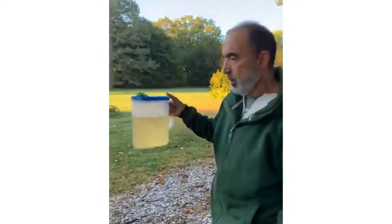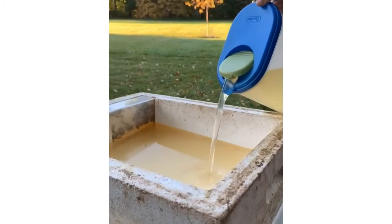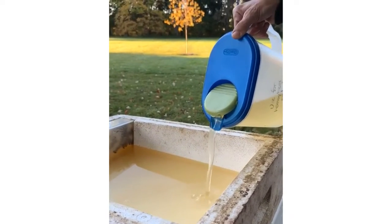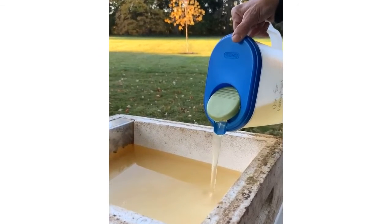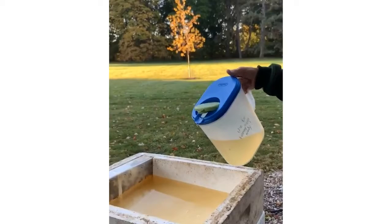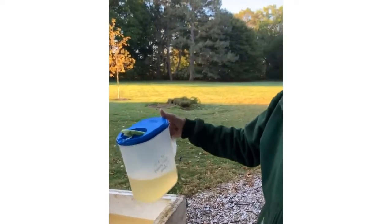There's my sugar syrup I made in the kitchen a couple days ago, and we just pour it in there. And I'll probably keep this on all through the month of October. It kind of depends on the weather and how quickly winter comes and how cold it gets.